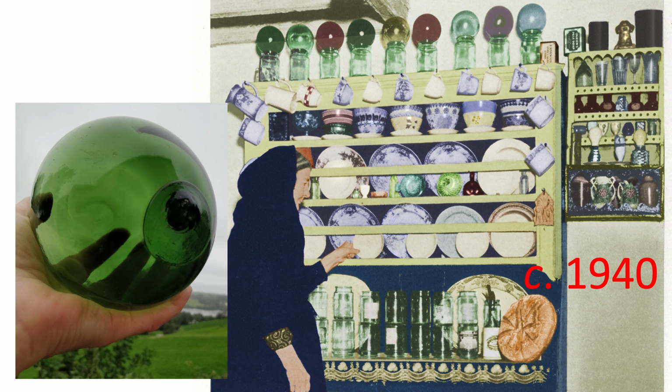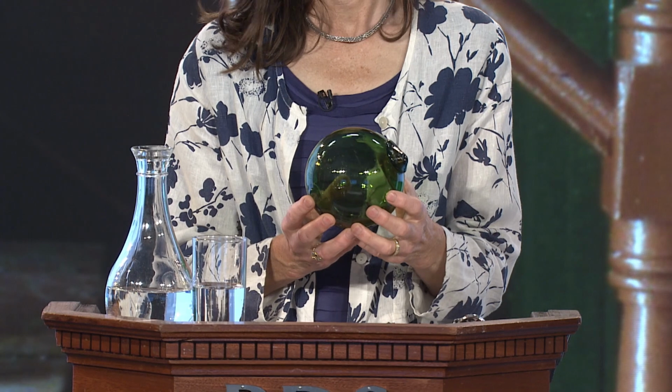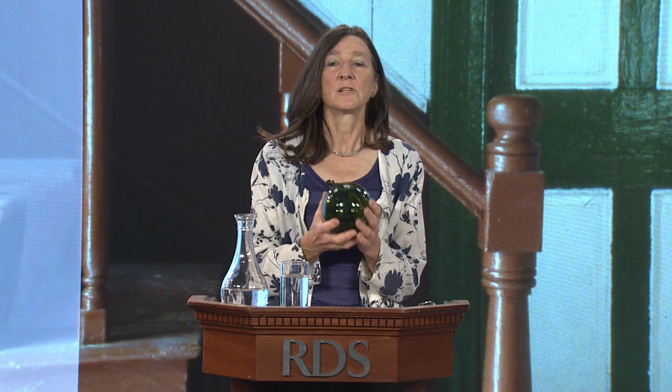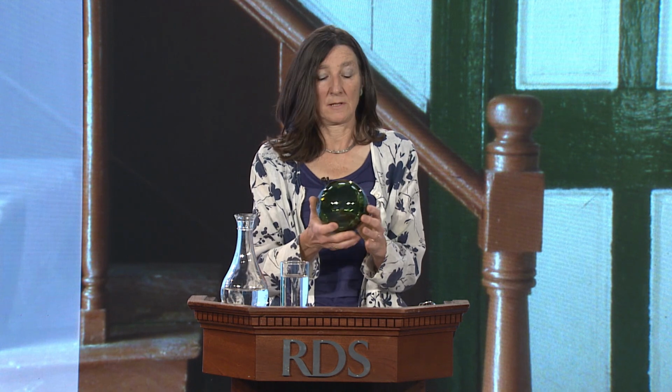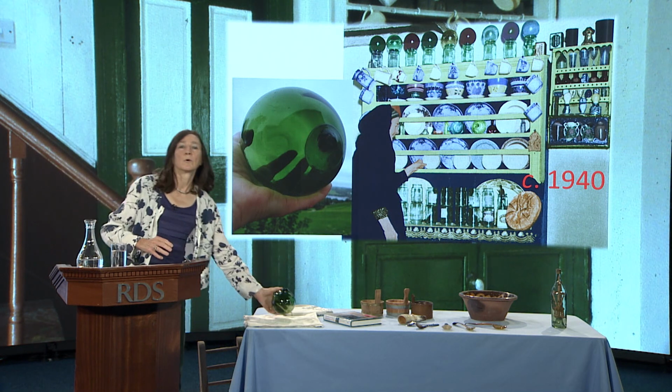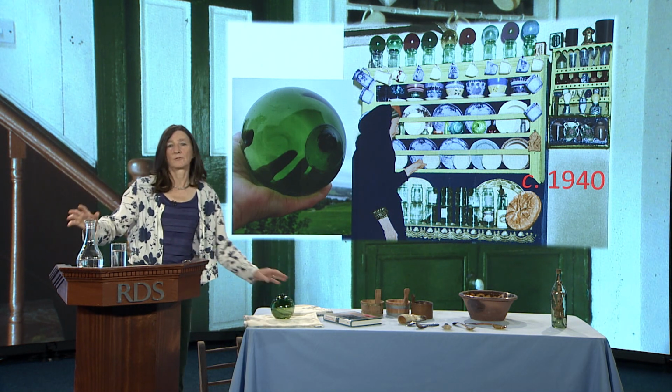So she had fishing floats, glass fishing floats along the top of the dresser. And I've actually got glass fishing floats along the top of my dresser. They're lovely things. And ever since my childhood in County Cork, we used to collect them, and now they're really not there anymore. So these glass fishing floats were lovely along the top of lots of people's dressers.